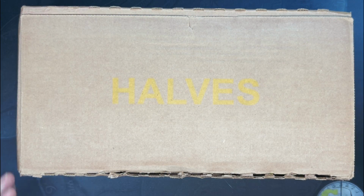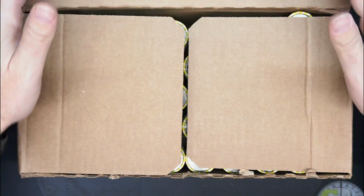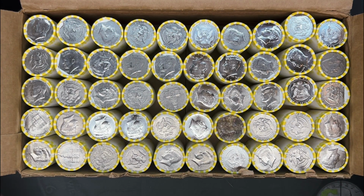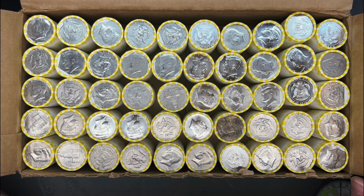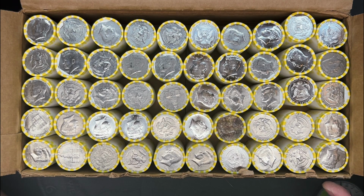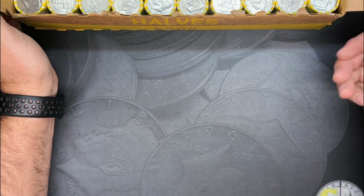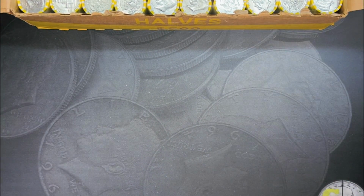All right, well, here we are with box number 2. Looks a lot like box number 1, and as I said in the beginning of the video, I don't get a lot of silver in these Loomis rolls, so I'm not real hopeful, but we're going to hunt them. I'm not going to bring you in for every NIFC like I did the first box, because honestly, once you've seen one, you've kind of seen them all, and in the interest of keeping the video shorter, we'll forego bringing you in on each one of those finds.